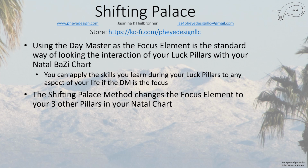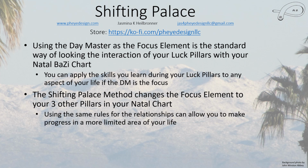But in the shifting palace method, we change the focus element. We don't look at the day pillar anymore. We look at the year, the month, and the hour pillar, and we look at the heaven stem in those pillars. This is basically the shifting. You're shifting the focus. Some things are different than if you're looking at the day master, but the same rules for the relationships are there. They don't change.